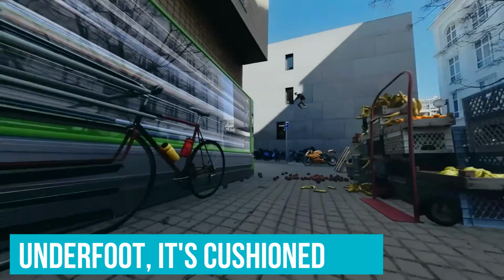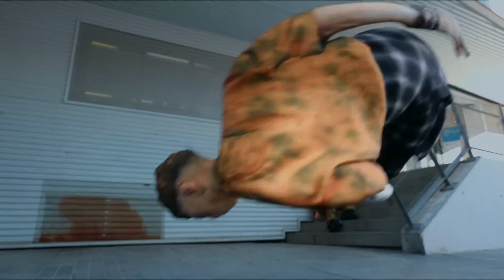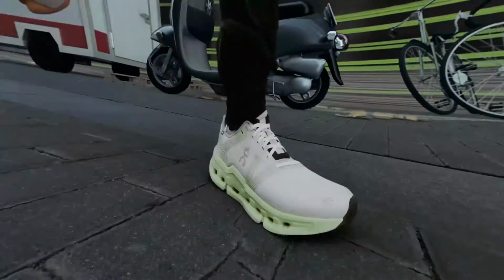Underfoot, it's cushioned, but not overly so. You'll feel the balance, stable enough for daily distances, yet lively enough to pick up the pace when you want it. It responds smoothly whether you're walking or jogging, adapting well to changes in pace and surface.